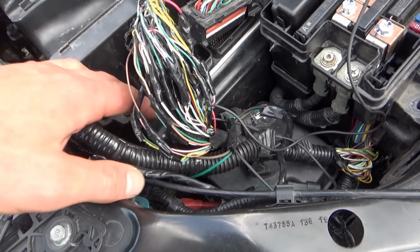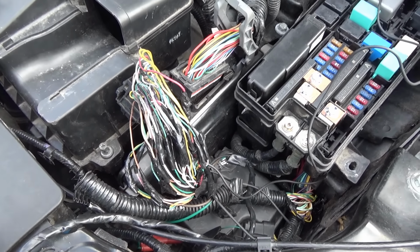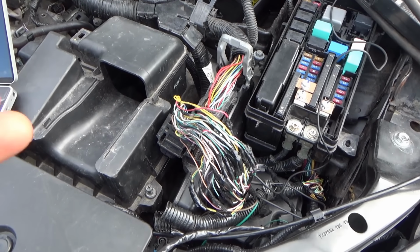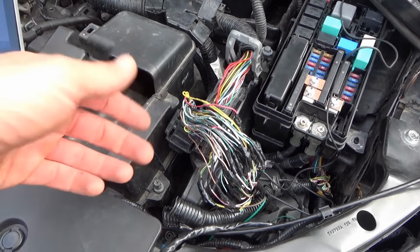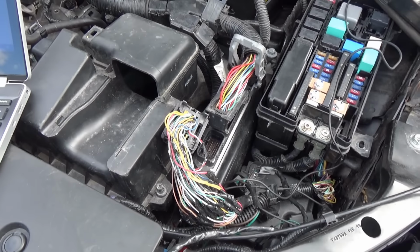The only other possibility is maybe a 5-volt reference is getting pulled down, but you know, we could check that. Check the 5-volt reference wires just in this connector. Yeah, let's do that. Final check.